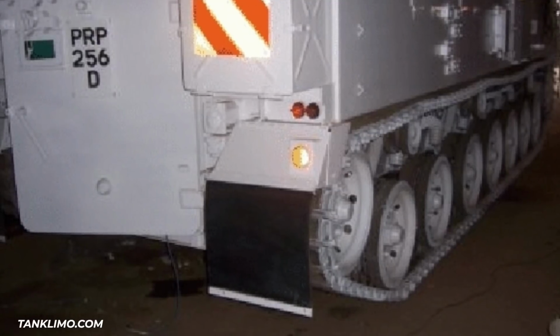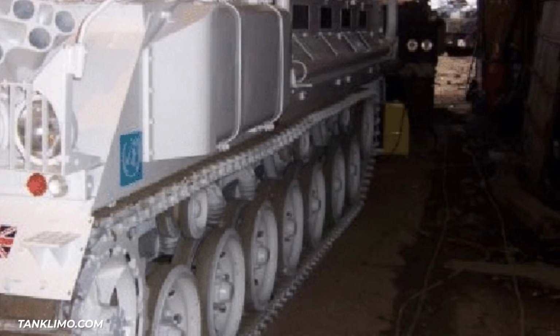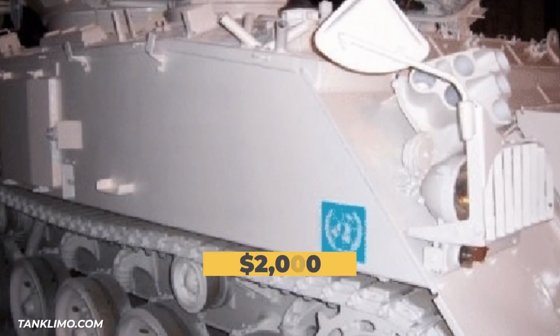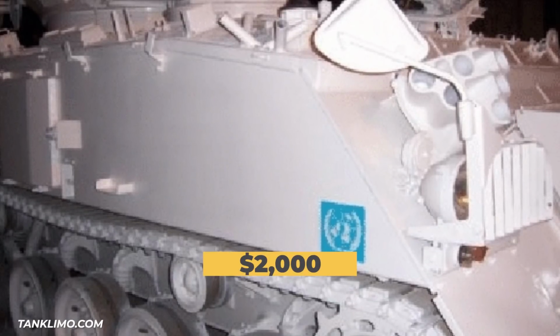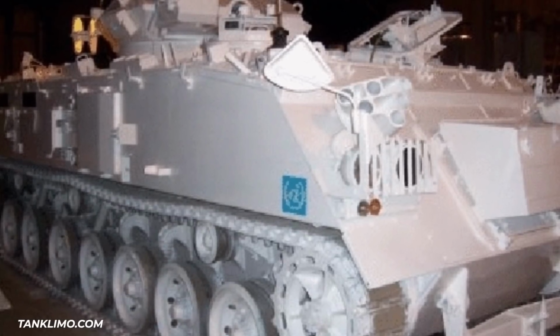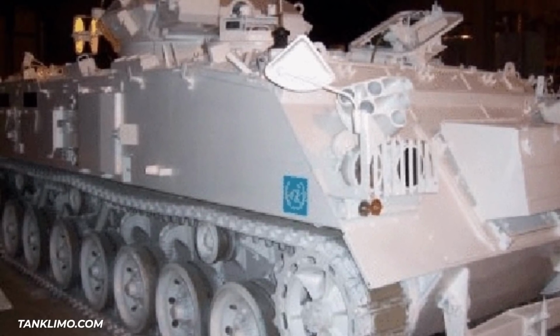This adds 5 feet overall to the length of the vehicle, which also incorporated running gear into the embiggening of the tank. For $2,000 a day, the tank can be yours, and if yours is in Britain, it's street legal in the country, but as long as you pay the shipping, the tank limo will come to you.